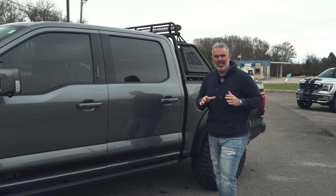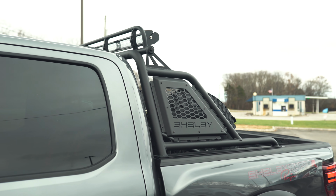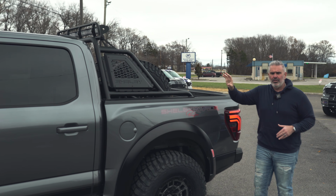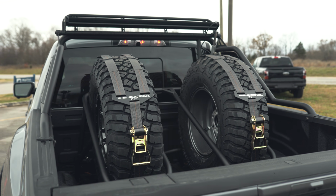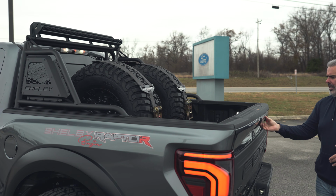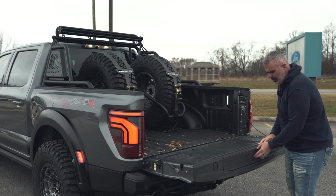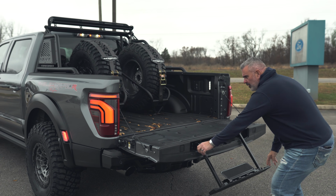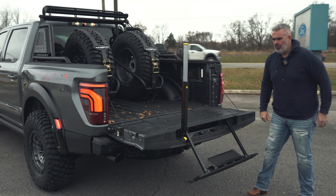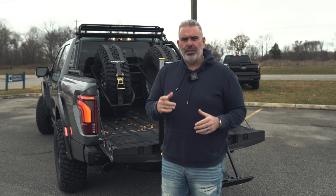Now, here's where we get into that Baja rugged off-road look. Chase rack with your 50-inch LED power actuated light bar on top, and your full-size replacement custom tires and wheels here that are both strapped in. Now this is going to have your tailgate package that has your power tailgate and your tailgate step as well, optioned out in the truck. You do have your spray-in bed liner also on the truck. So off-road capable, supercharged. Let's take a look at the interior.